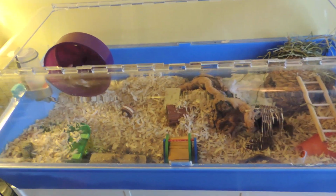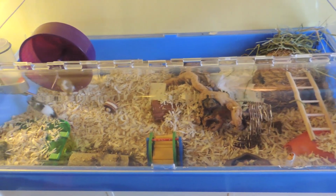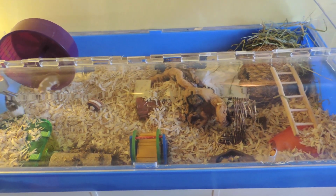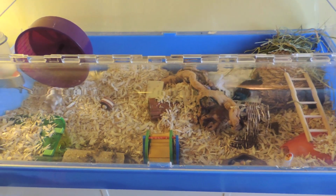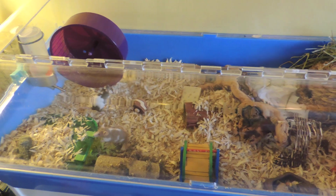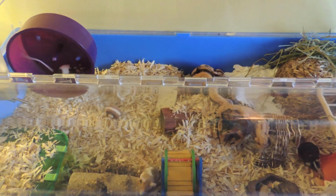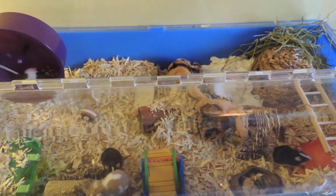So the mice are living in the large zoo zone. This one is the one that's marketed towards rabbits and guinea pigs, but obviously it's way too small for those animals. It's a pretty good size, I think, for my mice, but I would eventually like to put them in the DTOF once I get it mouse proof.